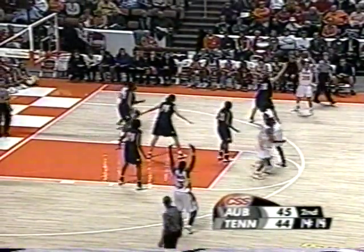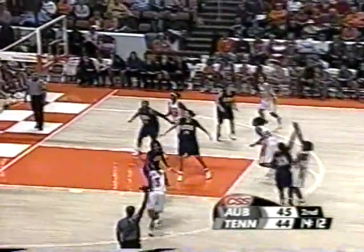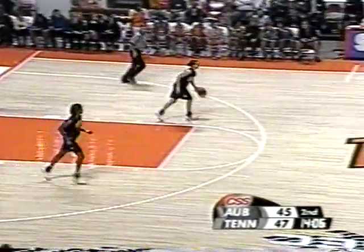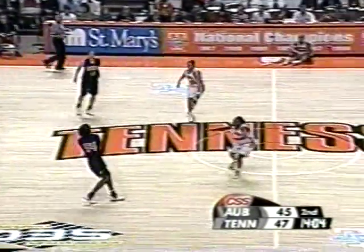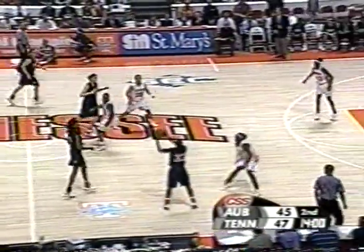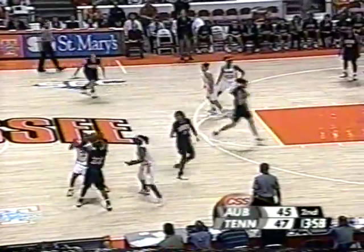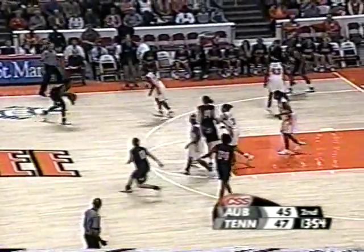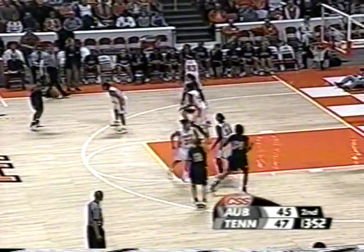You're asking where's the scoring going to come from with this group? Potentially Lori Moore, the best three-point shooter percentage-wise for the Lady Vols. She shows you why, straight up and straight down. Tennessee gets the lead back by 2. Moore in the game. That's her first 3-pointer. She has 7 points. Here's the trap out front. Moore and Brackett really getting a lot of contact. No whistle.